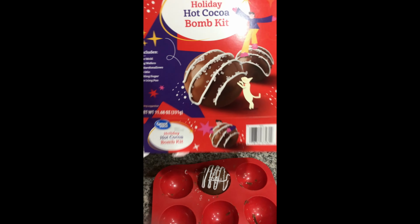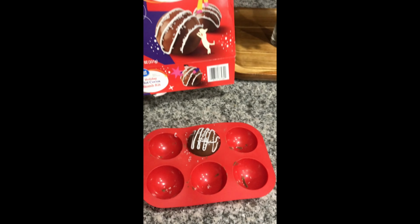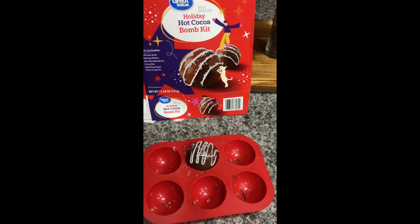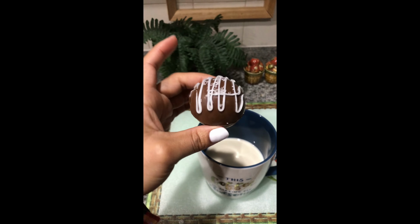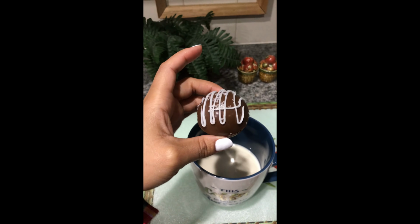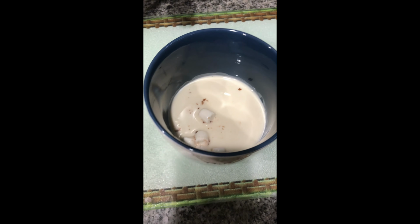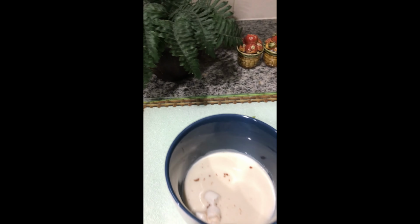So this is what we were trying to do on the box, and this is how it came out. I say that we did an excellent job. Mission accomplished. So here is my hot cocoa bomb, and let me drop it in the milk. Aww, that's so cute. So now I'm gonna stir with my candy cane.